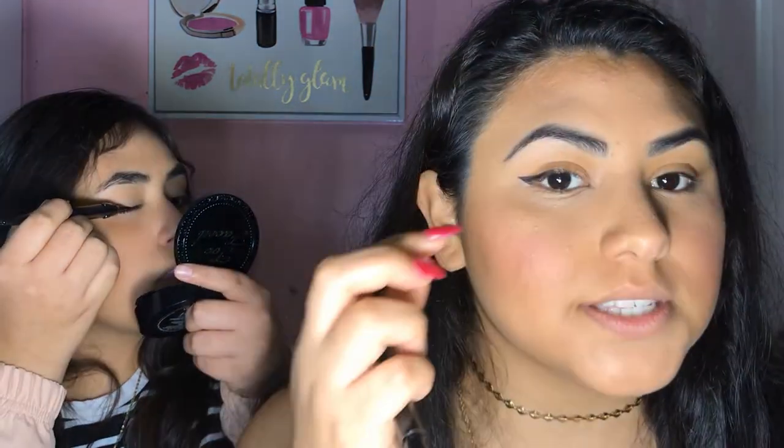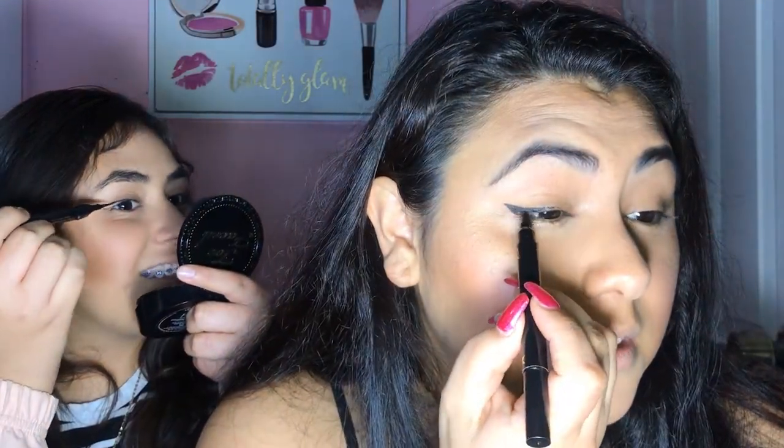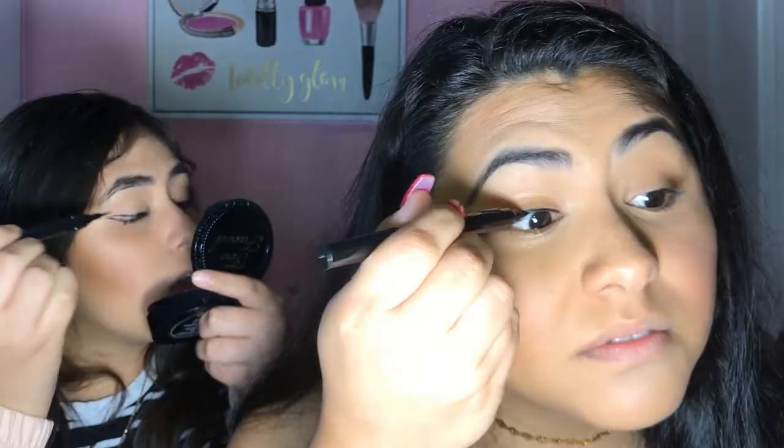Now, of course, sometimes I raise my eyebrows or I squint, I don't know how to say it, so I can get really good details. I'm literally crying. It's my eyeliner scene. Now, a lot of people really don't want to do a really long liner like this one.